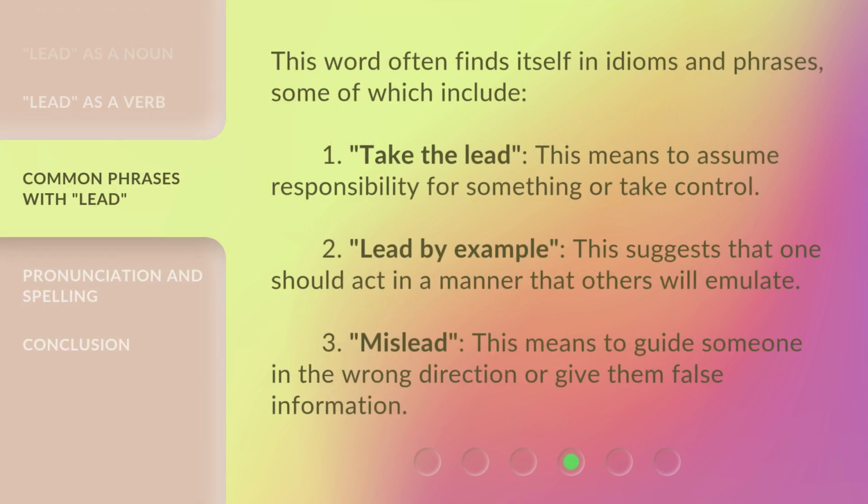This word often finds itself in idioms and phrases, some of which include 1. Take the lead. This means to assume responsibility for something or take control. 2. Lead by example. This suggests that one should act in a manner that others will emulate. 3. Mislead. This means to guide someone in the wrong direction or give them false information.